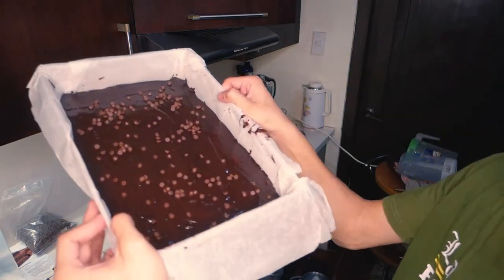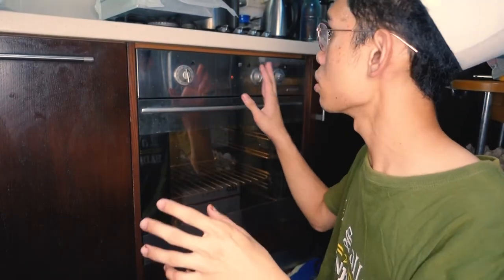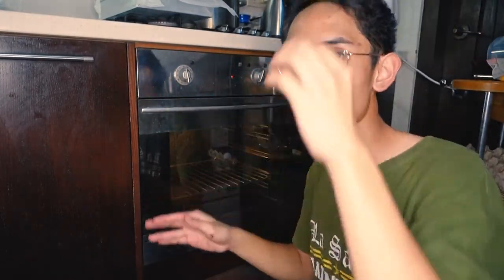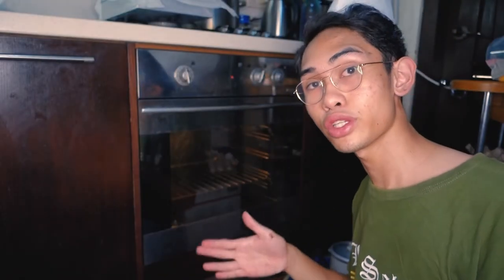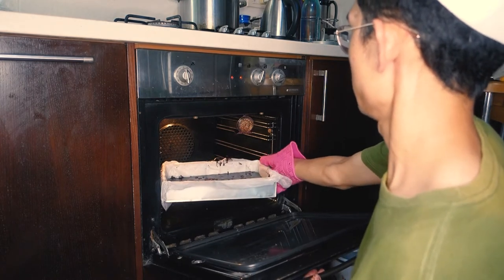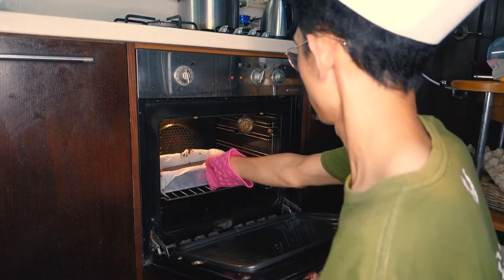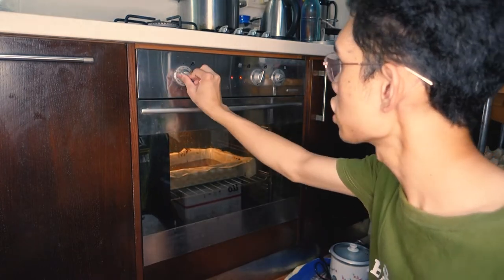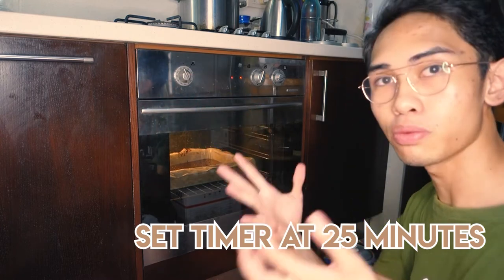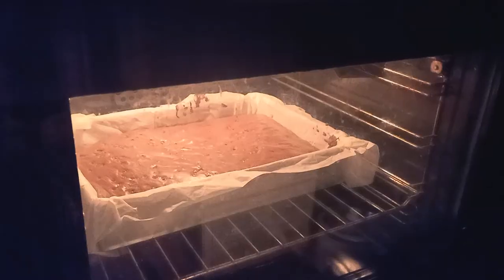So, ito na yung na-mix nating batter. Ito na siya. So, pinihit natin siya at 325 degrees Fahrenheit. Bake it for 30 to 35 minutes. Aba, ingay ng pusa. Actually, mas maganda kung i-underbake niyo siya para medyo moist. Ayan. 25 minutes, we'll be right back.